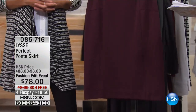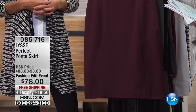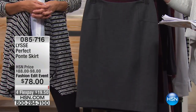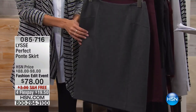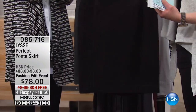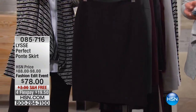We're all loving the various wines. There is your wine, and it really is a beautiful, really rich wine. Really nice burgundy wine color. Here is your charcoal. And that really is like a nice, true, deep charcoal. Yep, and it's got that heather effect to it. It so does. So it's kind of that nice texture. Absolutely. And then, of course, you have to get the black. I mean, how can you not? I think that's a law somewhere.